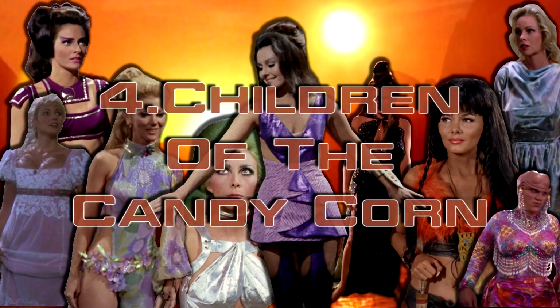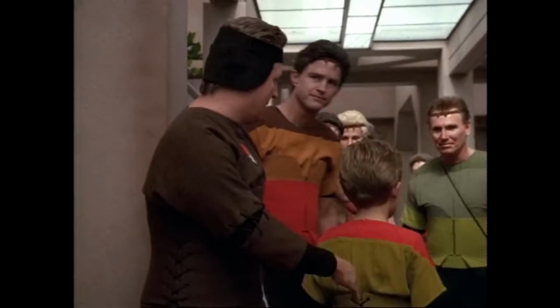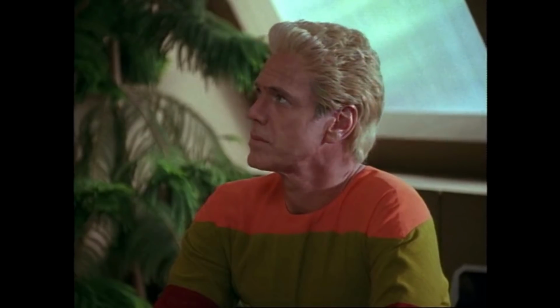Number 4. Children of the Candy Corn. If you're into candy corn colored corsets, I've got a timepiece to sell you. Horizontal, broad, oversaturated colors really don't work on anyone.